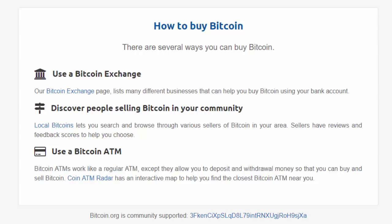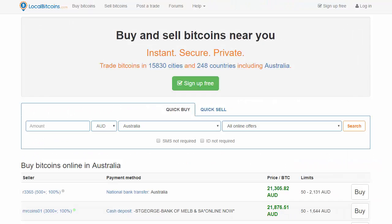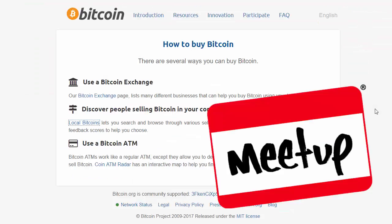Now, discovering people selling Bitcoin in your community is a much better way. You can use a site like Local Bitcoins to help you search for a real person willing to sell or buy Bitcoins near you. Or if a Bitcoin meetup in your area only happens once a month, it could take some time and the price could fluctuate quite a bit.